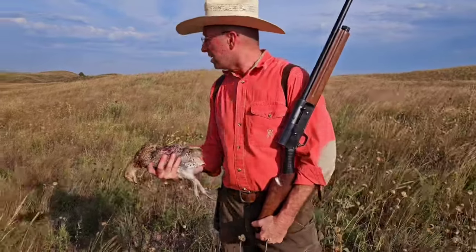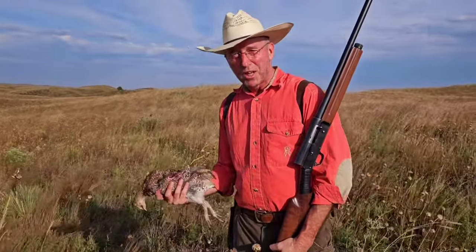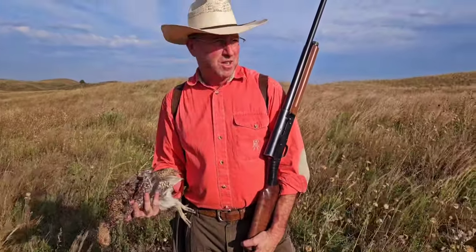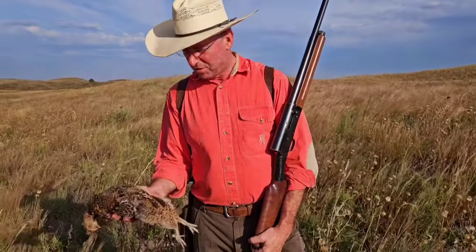And Daisy, it's the first upland bird that we got with Daisy, our new GSP, and she's working like a charm. She's a champion. So, fun hunt out in the middle of nowhere Sandhills, we're finding sharp-tailed grouse.